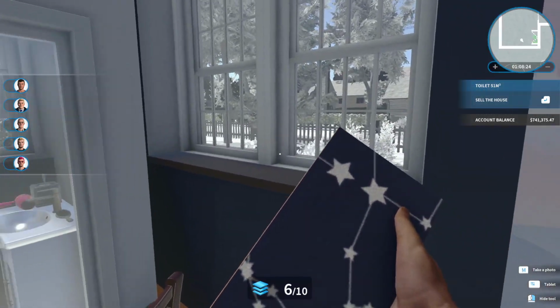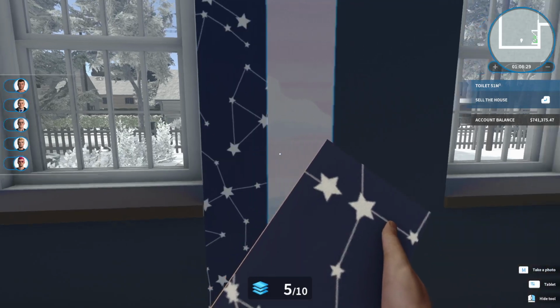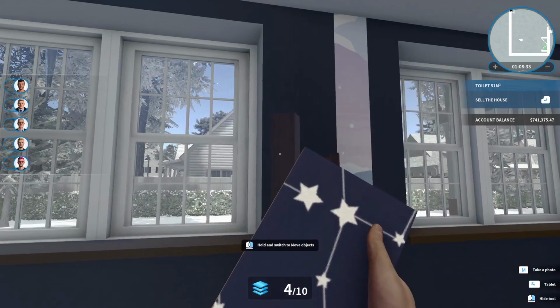Let's make it even. Can we do one on this wall? Do you want to do that color? No, leave that wall the color that we did. That's art. Oh, that's true.